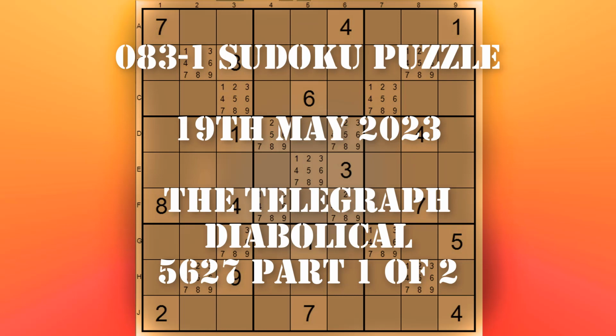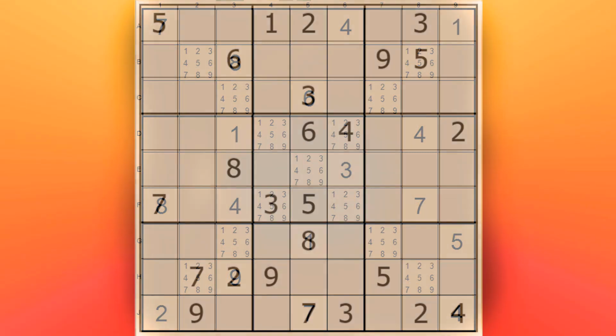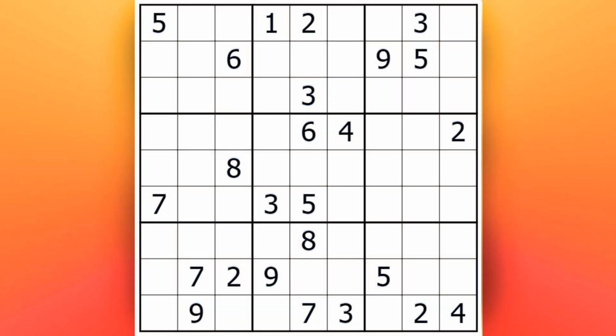And this is number 83 in our series where we look at diabolical Sudoku puzzles from the Telegraph in years gone by. And this one is number 5627 of the 24th of September 2021. And let's see how difficult or simple it is.